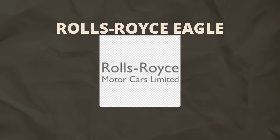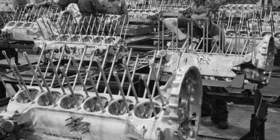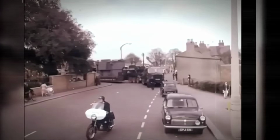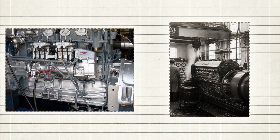In July 1966, Rolls-Royce launched the Eagle diesel engine range, pitching the ultimate name in British engineering directly into the heavy haulage market. Produced at the Shrewsbury plant, which employed 1,000 personnel across a massive 718,000 square foot facility, this new family of six-cylinder engines offered the muscle that motorway-era operators wanted. While Gardner remained fiercely committed to its naturally aspirated low-speed philosophy, Rolls-Royce designed the Eagle for outright speed and power.